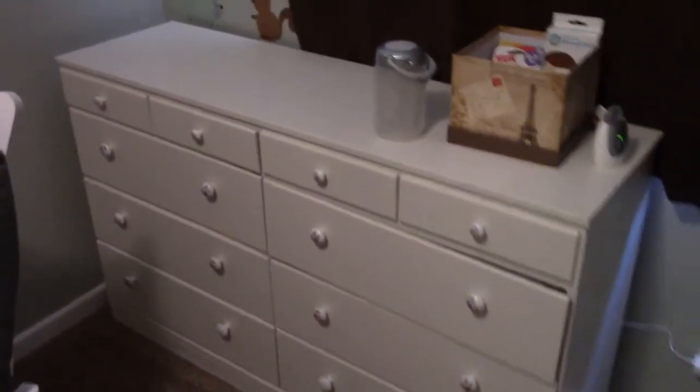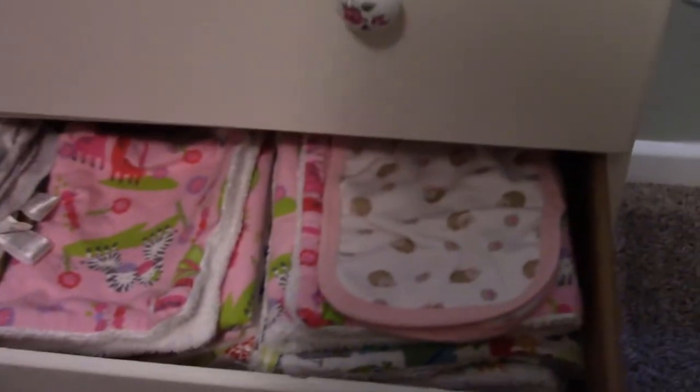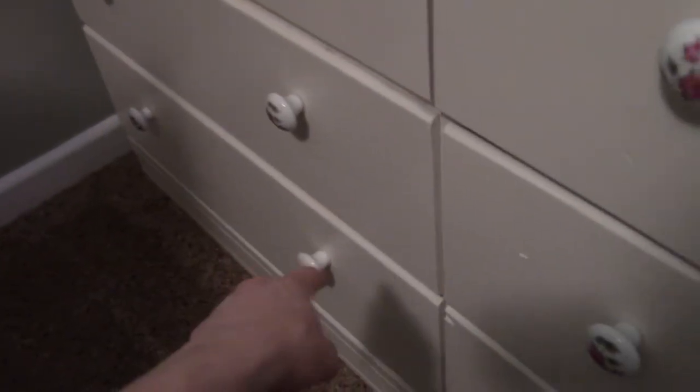This dresser was here when we moved in. It was sort of a gift from our realtor. But I've got newborn clothes in here. I think this one is, oh, this one's burp cloths. This one's swaddle blankets. These two are crocheted knit blankets from people. A couple other blankets that are good for tummy time, I think.